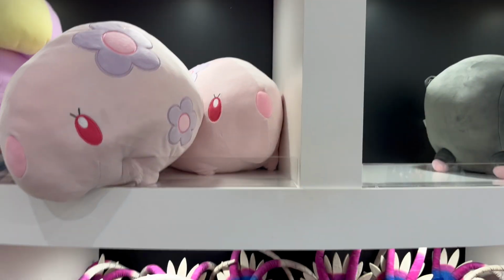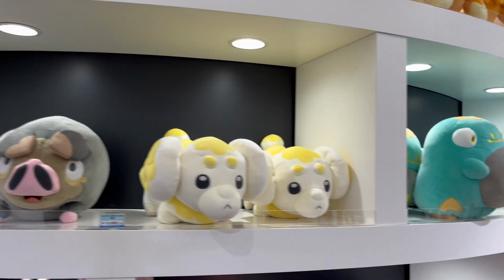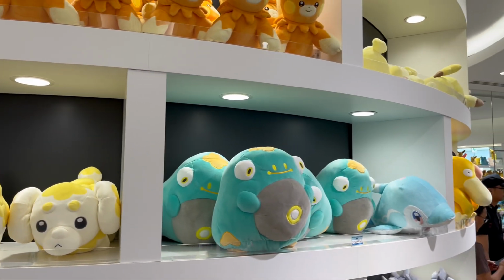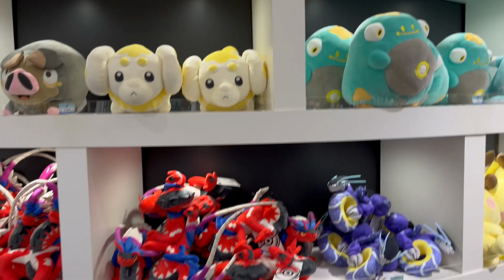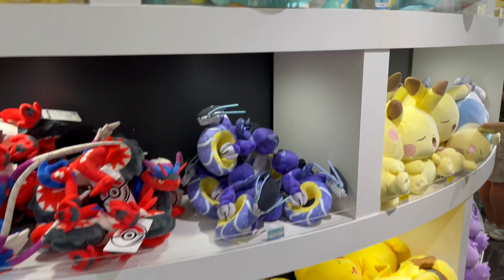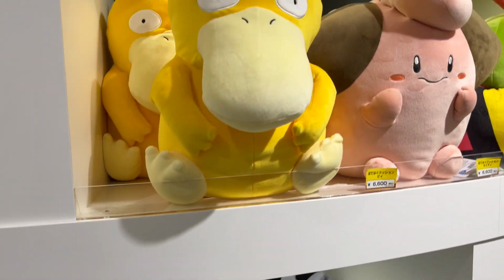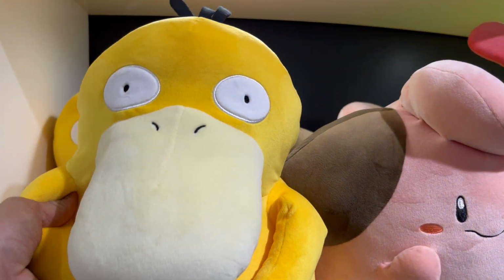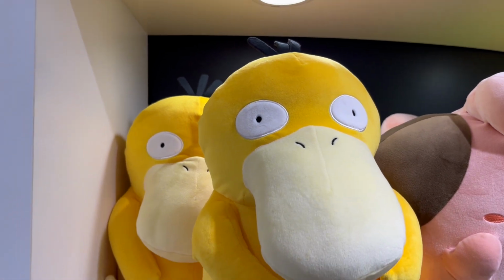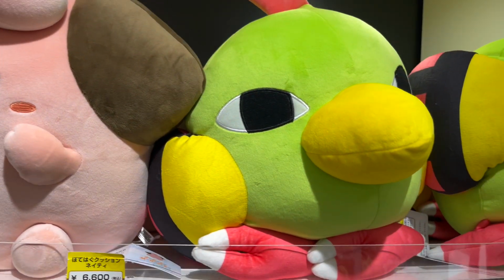And then we have that Mochi Mochi Wooper. Of course, Lechonk is a fan favorite. Lechonk's very popular. I always see him in people's shopping bags and baskets. Did I mention Poke Peace already? Some more Poke Peace plushes. Oh, this is new. This medium-sized Psyduck. That's a new item.